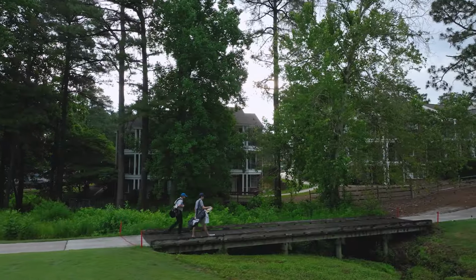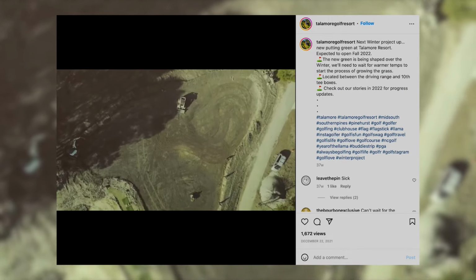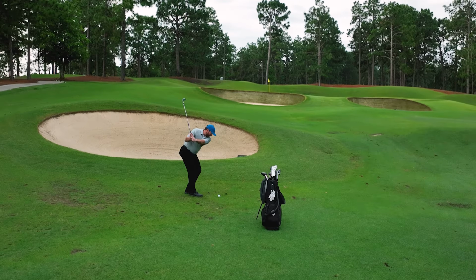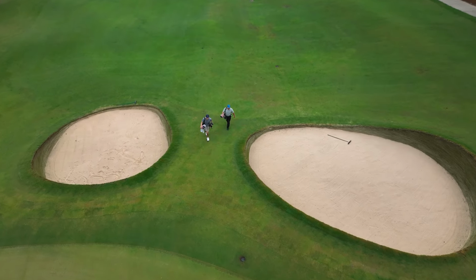Talamore Mid-South are actually unique to the area with a lot of elevation changes, where some of the courses are a little bit flatter. We did a major renovation in 2016 of this golf course. Took out a lot of bunkers, added some pretty unique sidewall bunkers. A lot of uphill shots out here. Visually, it's nice to see. You've got to play it right because you can get into some trouble out here.